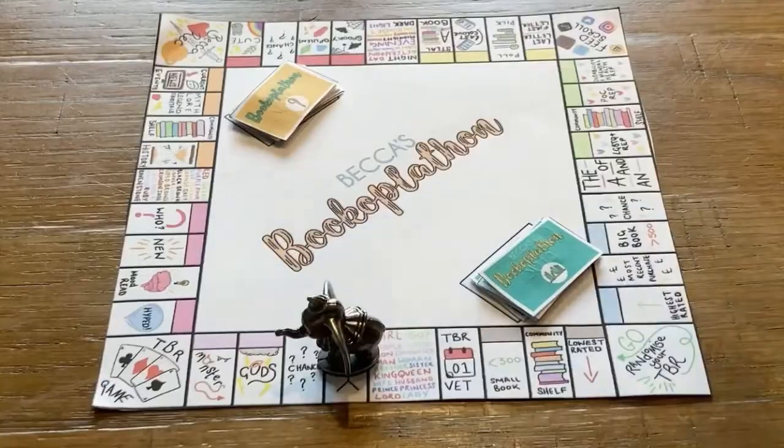I'll give you a better synopsis once I've read it, but it's very famous, pretty much everyone's read them, so you probably all know more than me what this one is about. But yeah, excited to pick that one up.